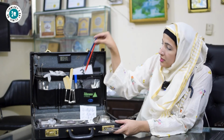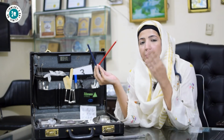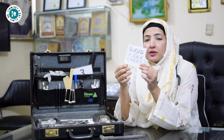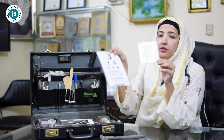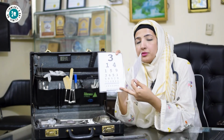Then I have this for light reflex. These color pencils, you can ask the patient to cover one eye and ask him what color is this and what color is this. And for visual acuity, I also had this. You can print it off from Google. I printed it out and got it laminated for Urdu and for English. You can ask the patient to cover one eye and then ask him to read it.